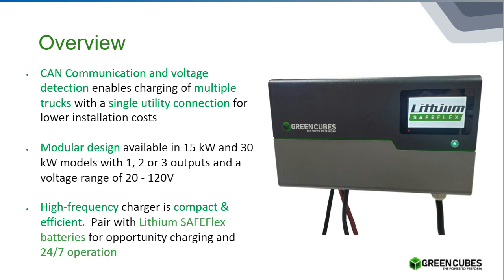There's a single input line needed, and then you can charge up to 3 pieces of material handling equipment at the same time. So this reduces installation costs because you don't need to run multiple circuits or lines to accommodate the same performance, and you can have a single charger. We offer a 15 kilowatt model and a 30 kilowatt model to right size the charger without having to invest in multiple chargers. And it covers a lot of different possible voltage mixes within the fleet.